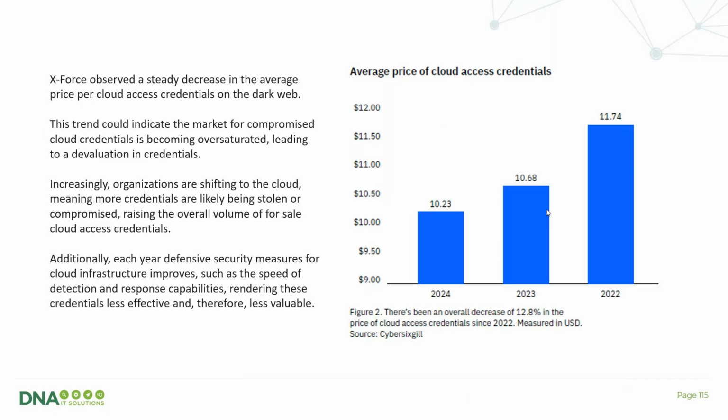Now then, the one strange thing that's been happening is the price of cloud access credentials, in other words, the data that they've stolen. There's so much of it out there, and although it's still very important and very critical for them to steal, the price is falling. Just a point of note I said I'd put in because it's interesting. There's so much data for sale that they're having to compete, which means the price is falling.